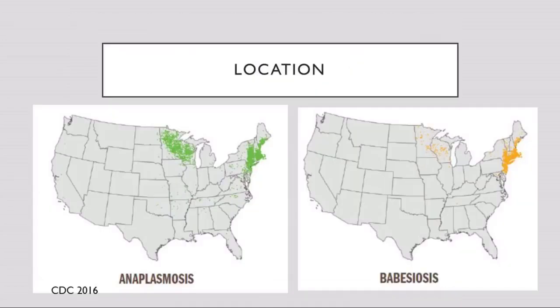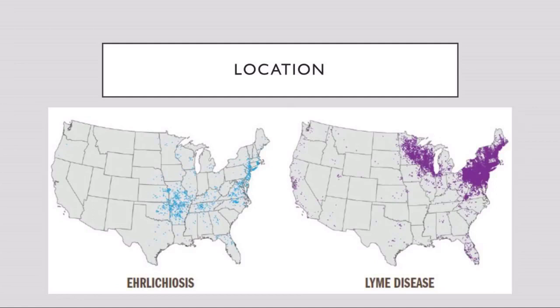For the next few slides, I wanted to highlight where the diseases play a big role. You're going to see a lot of overlap, but I think that's important to know when you're trying to figure out the most likely diagnosis in a patient who reports a tick bite. The maps are all different colors, and each dot represents one case. This compares anaplasmosis and babesiosis, where babesiosis is more in the eastern area, but anaplasmosis can also involve the Minnesota, Wisconsin region. Lyme disease, of course, is very dense in the same area, but ehrlichiosis spreads more down south near Missouri, Arkansas, in that region.